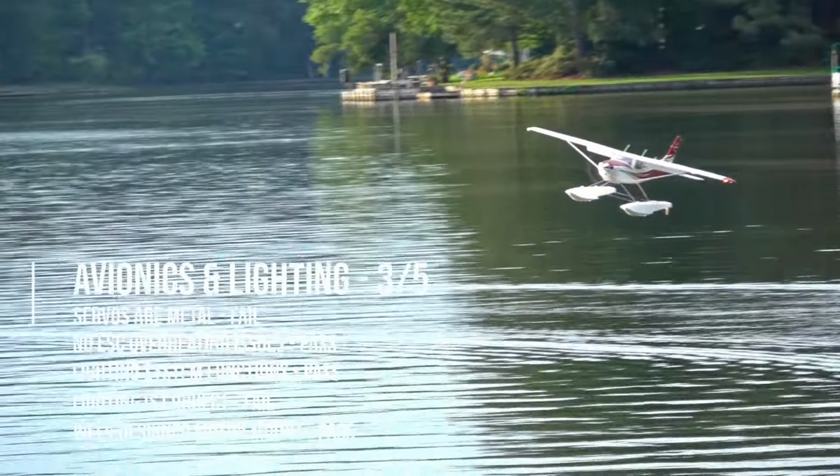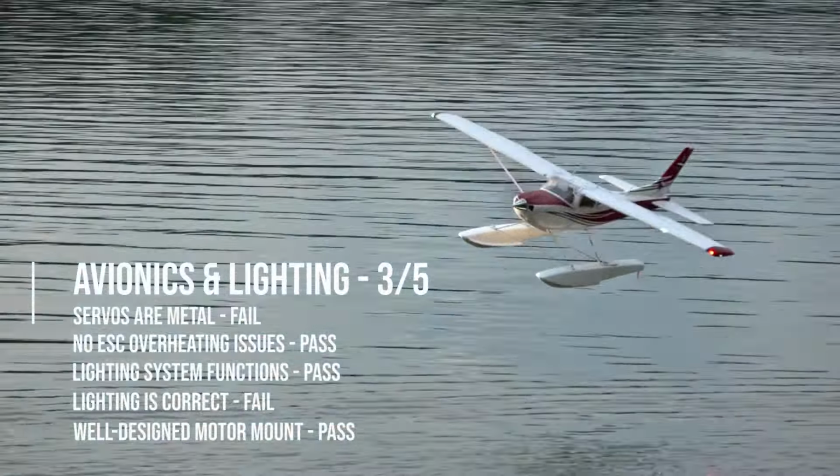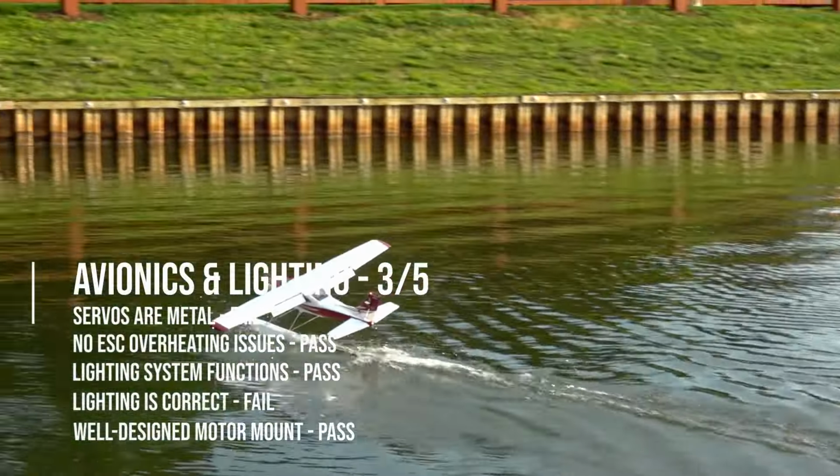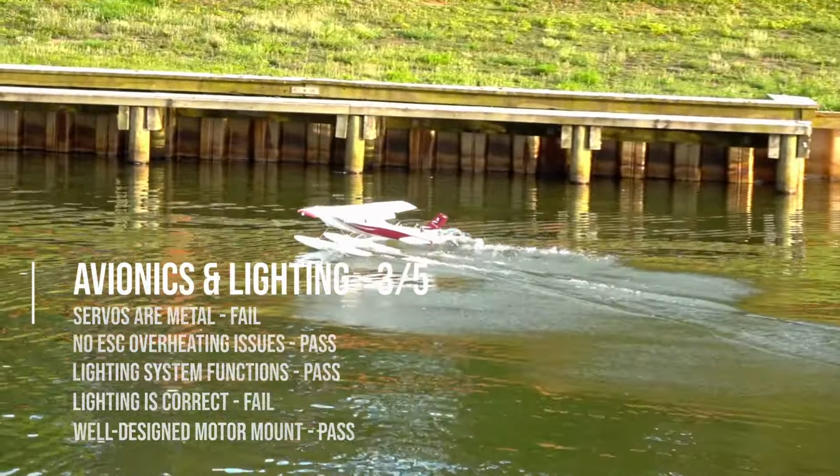Like most FMS planes, the motor mount is pretty robust, though if you manage to slam it in nose first, you might have other issues to be worried about. Cessna gets a 3 out of 5 here.